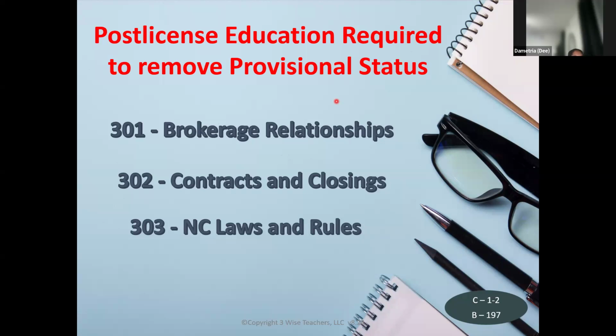And what's the hours for that again? 30, each one is 30 hours. So for a total of 90 additional hours.